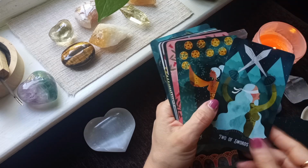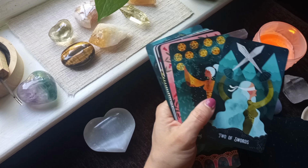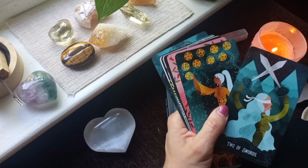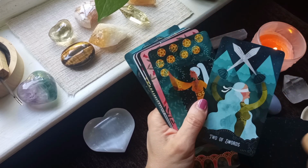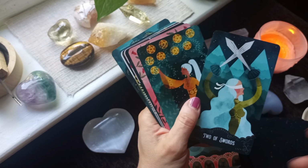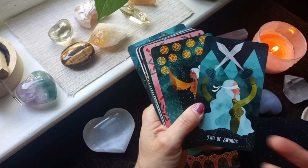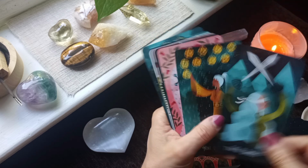So no matter how difficult and challenging the cards are, and I'm talking about the Devil, the Tower, Death, several Swords cards that have a more challenging meaning, the grace and the sweetness of the artwork mellows a little bit the harshness of those cards and of those arcana. Therefore, I see this deck very suitable for younger readers.